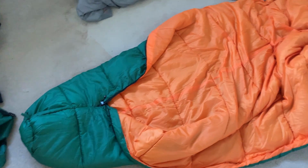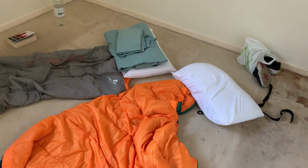Now, you may be wondering, mate, where's your bed? Well, I'll show you now. I have a lovely traditional futon bed.